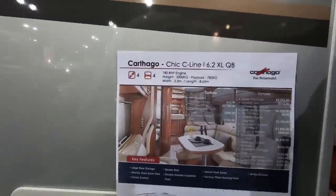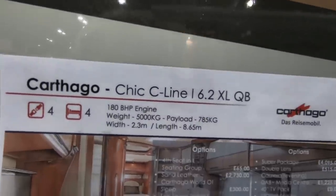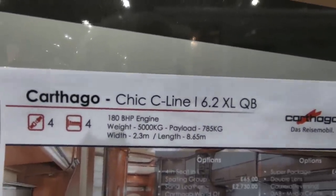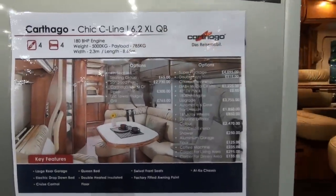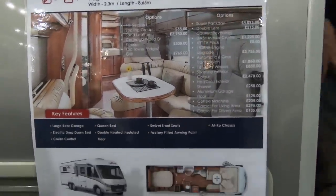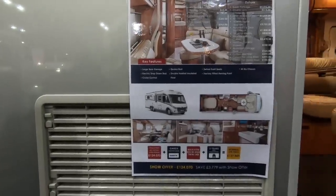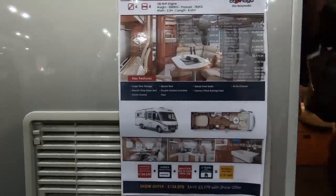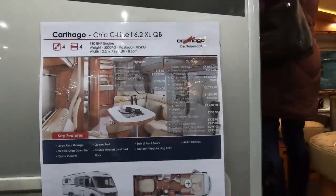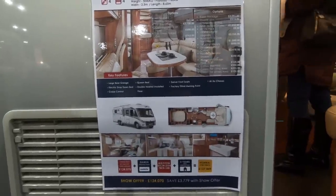But yes, this is the Malibu Chic... Sorry, this is the Carthago Chic Sea Line 6.2 XL Queen Bed. It's 5,000 kilograms maximum load, and it's about 8.5 metres long. Very long, yeah. Twin axle. And you definitely need a C1 licence for this. Yes. Mind you, if you haven't got a C1 licence, you had the money to buy this, I'd definitely do that little test. Yes, that's right. We'll hire a chauffeur. Yeah, or buy a chauffeur.